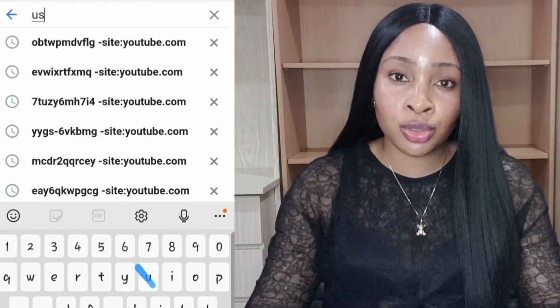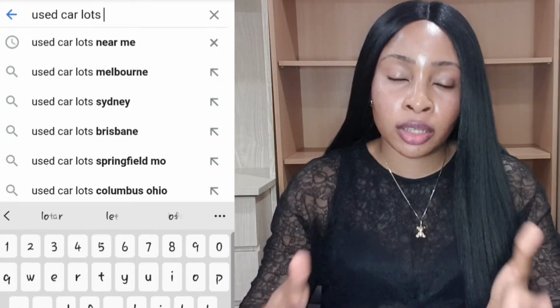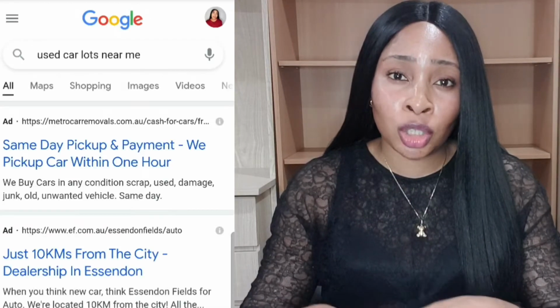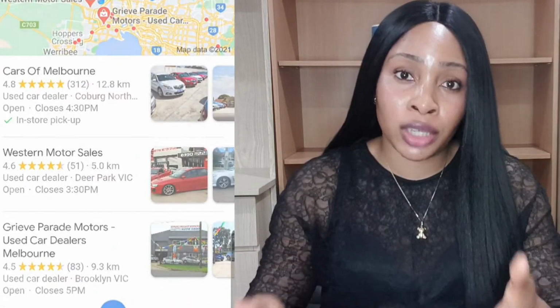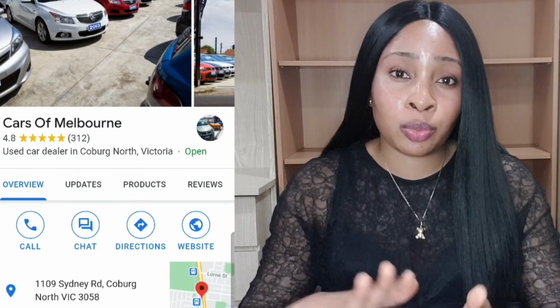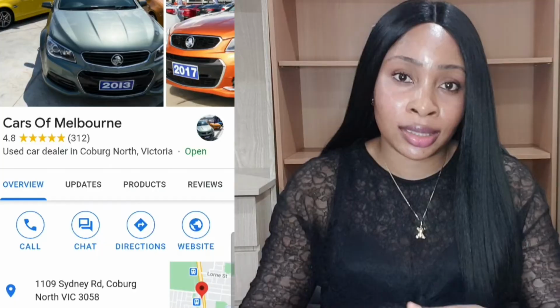So the first on my list, of course, is a Google search. If you search in Google, used car lots near me, this should generally bring up a variety of shops around your area. And most of these shops would also have websites. So you could click on their websites and have a look at the cars which are available. Alternatively, you could note down their business hours and pay a visit to the store in person and look at the cars physically.